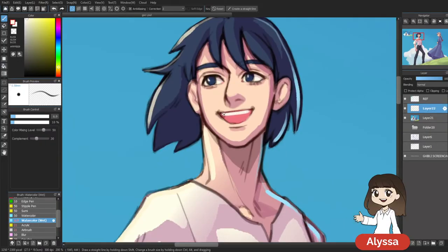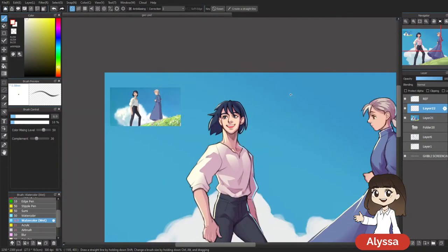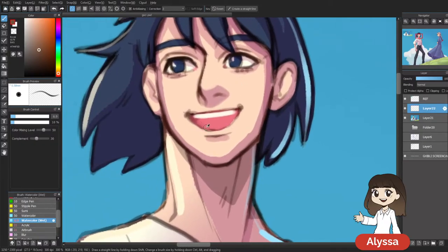Personal preference. So I just color pick the whites of his eyes and added in some teeth, and I like that a lot better. So I'm glad I decided to make that change. I can darken areas like his mouth, and then add in shadows like the corners of his mouth, because he's smiling and his cheeks are raised. I also add in a little bit of a shadow for the top lip.